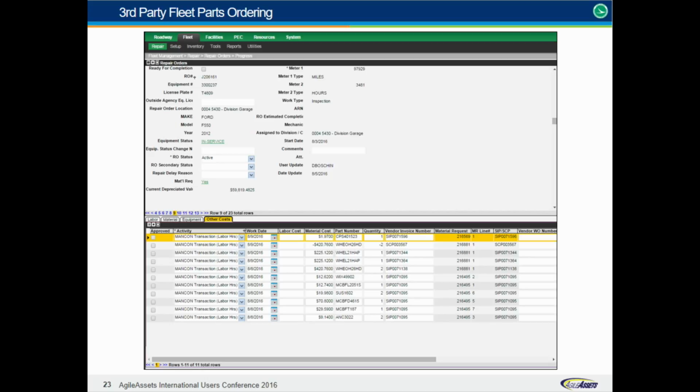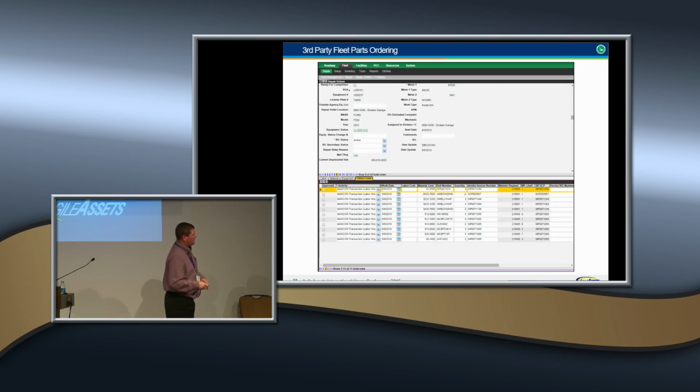Difference is now we have other costs. Most people don't use the other costs tab unless they're doing outside labor or outside services or something of that sort. We actually feed these parts into this other cost tab to separate them from our internal materials that we would issue from our own stock. So it's just a way to segregate the two, make sure that we've got everything the way it needs to be. So essentially, the mechanic can go in, same thing, and approve them.